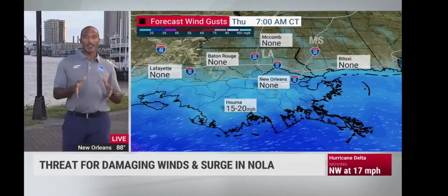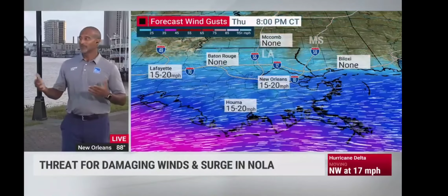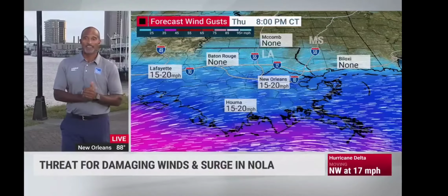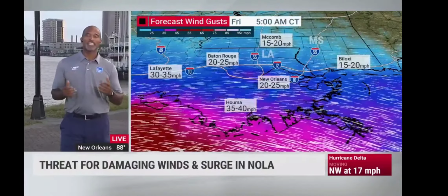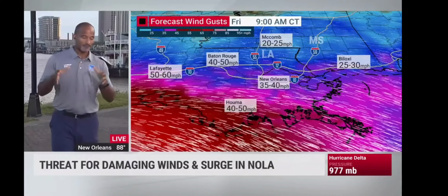So if you are preparing, perhaps making sure you don't have any loose limbs on trees nearby, or if you're a boat owner, battening down the hatches and double mooring, everything you can do, because we are expecting the strong winds to really pick up tomorrow.